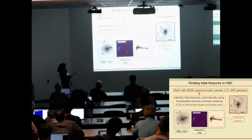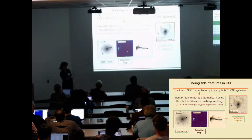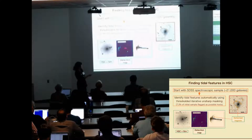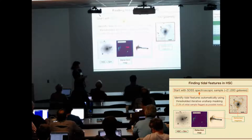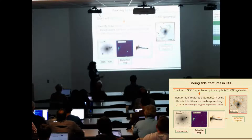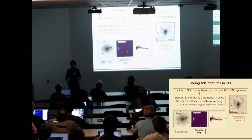So here is a simulated tidal feature from Hendel and Johnston overlaid with a non-interacting, no tidal features, smooth HSC galaxy. This middle panel is the detection map, so it's essentially what the algorithm sees. And the shells pop out here. And on the right is the simulated Hendel and Johnston shell. The orange contours, both in the simulation and this HSC galaxy up here, show the detected regions that the algorithm says are tidal features.